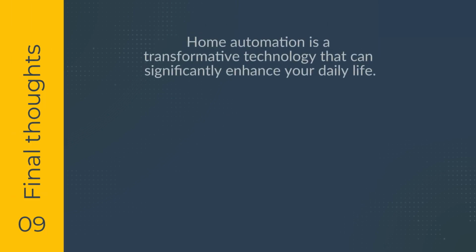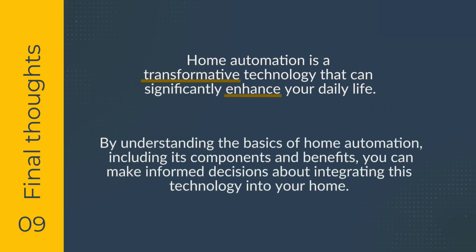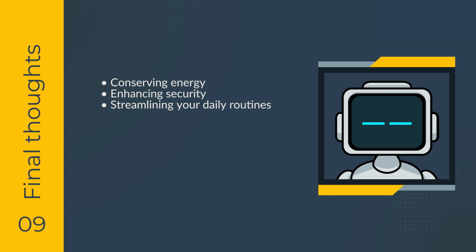In summary, home automation is a transformative technology that can significantly enhance your daily life. By understanding the basics of home automation, including its components and benefits, you can make informed decisions about integrating this technology into your home. Whether it's conserving energy, enhancing security, or simply streamlining your daily routines, home automation offers a range of solutions tailored to your needs.